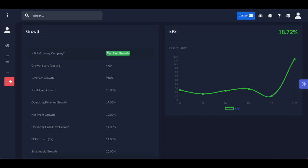So again, you will see here in plain text format an answer to this question: is it a growing company? Yes, our example company is on a fast growth path. So you need not read these numbers. If you can just read this text, you will get immediately the idea of whether, as per the algorithm of the stock engine app, this company looks to be a growth stock or not. So yes, it looks like a growth stock. And to quantify how fast the company is growing, you will have to see the growth score. Out of 5, this company has attained a growth score of 4.